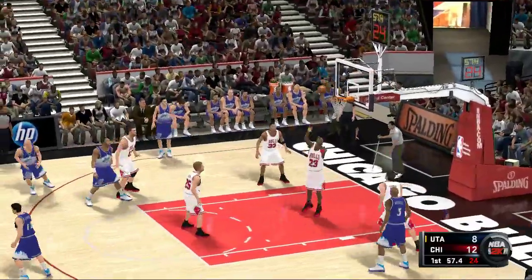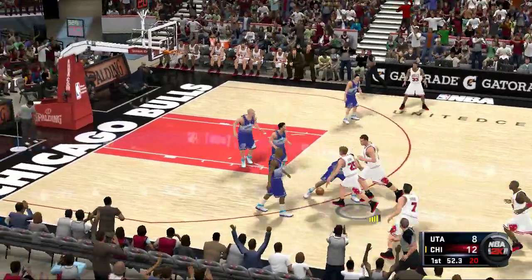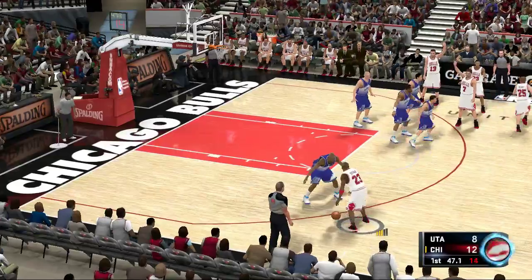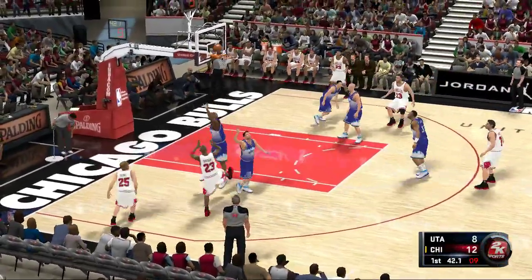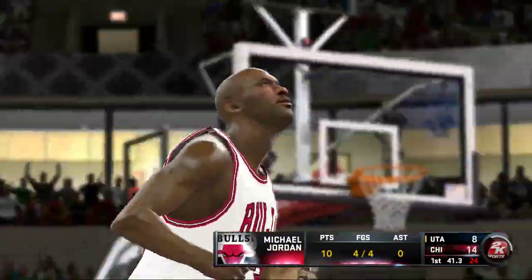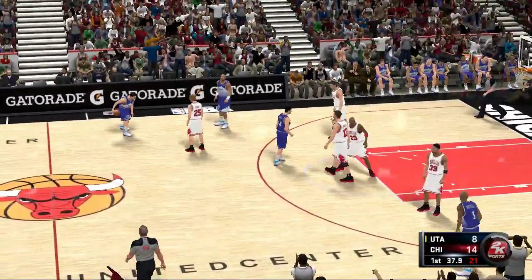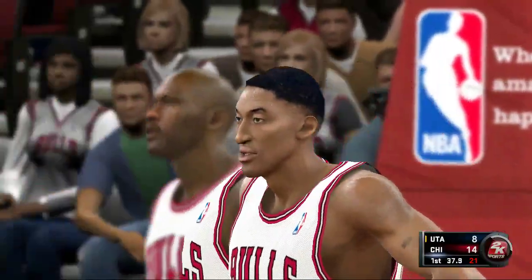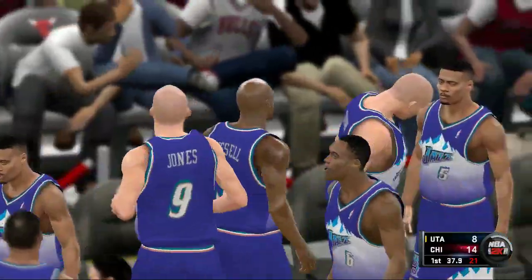Here's Russell. Jordan is on it. They'll allow him to get that off all day. He's guarded by Russell. With the fadeaway, Jordan with the bucket. Jordan's got 10 points in the game. Boy, this is fun to watch. This guy is putting on a show right now. He's making it look really easy. Timeout is called, first of the game for the Jazz. So it's both teams making substitutions here.